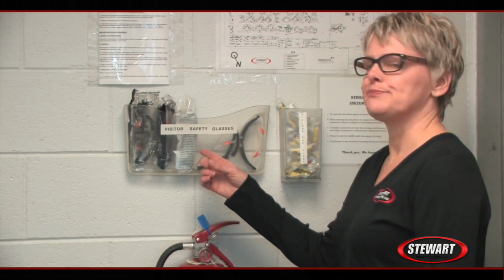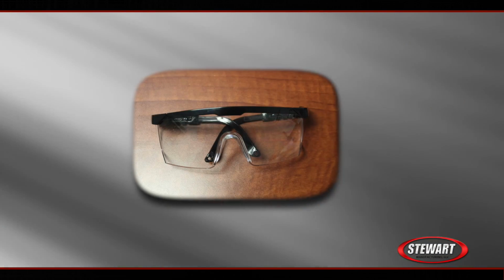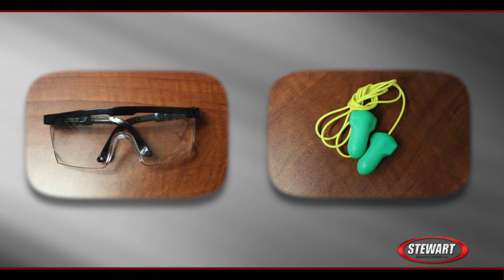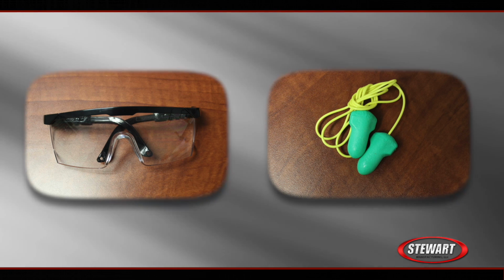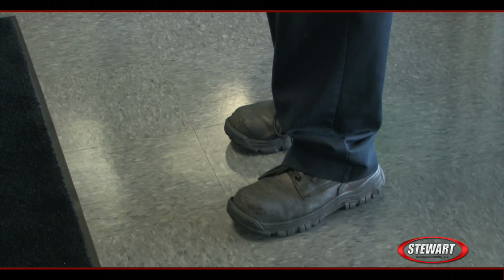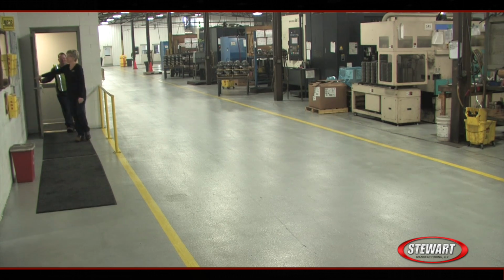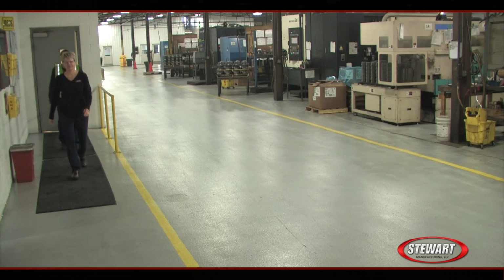Before entering the shop floor, you will receive proper safety equipment. Eyewear is mandatory at all times, and earplugs will be mandatory in designated high noise areas. You will be notified by your host when the hearing protection must be used. Safety toes are not required for visitors. If you have any questions throughout your visit, please report to your host at any time.